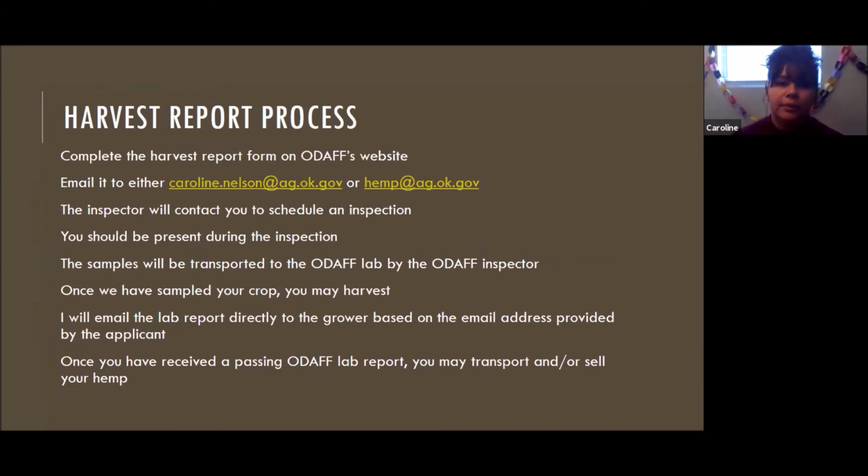So here's the harvest report process. You complete the harvest report on ODAFF's website. You email it either directly to me or to the hemp@ag.ok.gov email address. The inspector will then contact you to schedule an inspection. They'll most likely email and call. You should be present during the inspection. The samples will then be transported to the ODAFF lab by the ODAFF inspector. Once we've sampled your crop, you can go ahead and harvest.